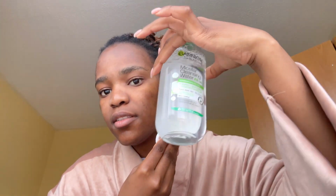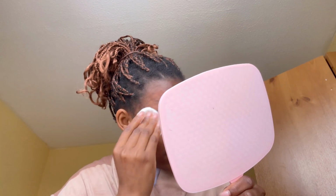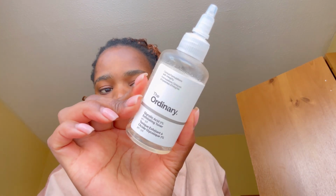That was this Garnier. This is the dirt that's on there. And then my The Ordinary glycolic acid toner right after cleansing. I think it burns because of this.